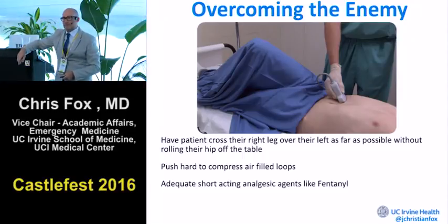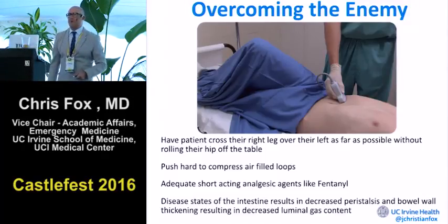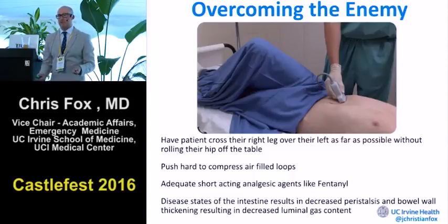And it's important to give them fentanyl. I give all these patients fentanyl before I do the study, okay? Because you're going to be pushing hard where it hurts, okay? And the idea is to, you can't really read that, but it says, disease states of the intestine will result in decreased peristalsis and less air-filled loops. So when you have the pathology, whether it's appendicitis, small bowel obstruction, diverticulitis, all this bowel ultrasound gets better when there's pathology, if that makes sense.